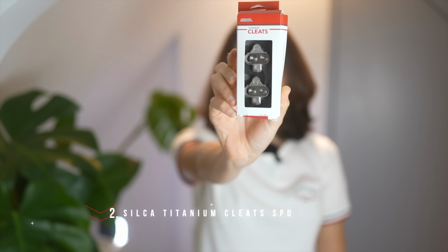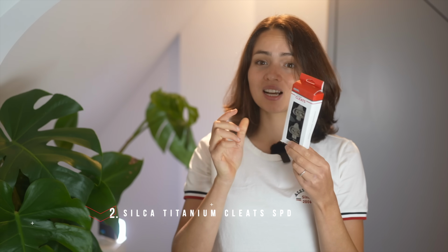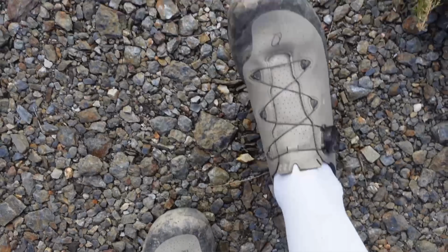Titanium cleats. I like to use these Silca titanium cleats. Not only are they super lightweight, but also they are durable, so much more durable than normal cleats. Normally I used to carry a spare pair of cleats with me for ultra races or bikepacking trips, but since I started using the Silca ones, I only carry the ones on my shoes.